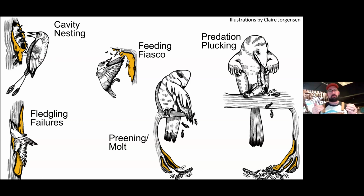Even more locally, we have the red-breasted nuthatch. Nuthatches will go around the forest and gather up resin from fir trees. Because they don't typically build their own cavity nest, but they're a very small bird, they will line that cavity with resin to make a smaller hole. And it also probably has some antimicrobial properties as well.